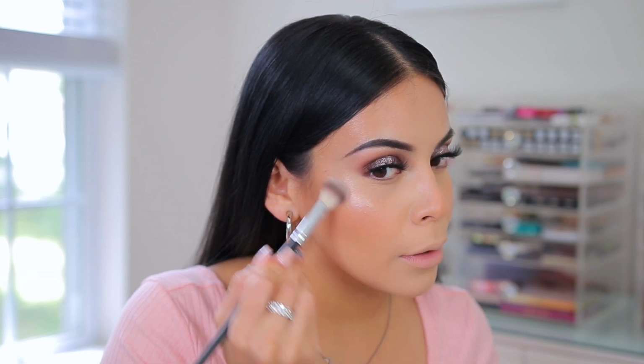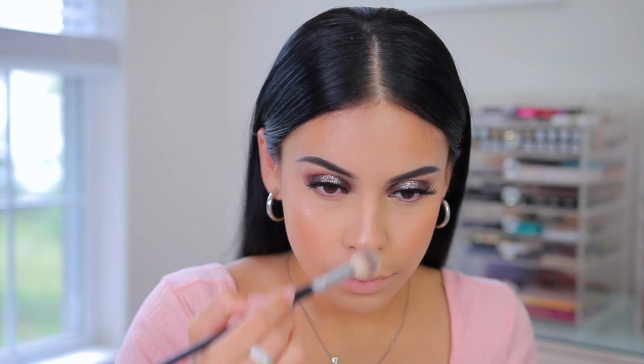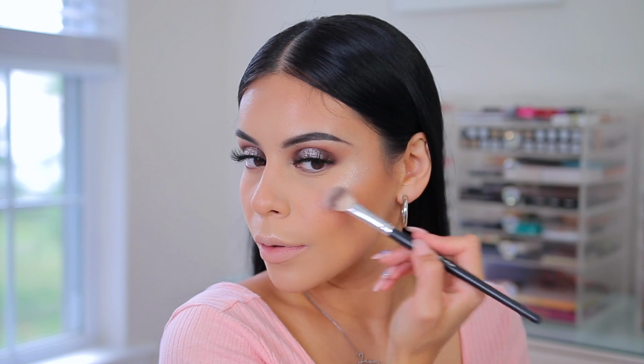Oh, it's so pretty. Look at that glow. This is pretty too, because it's intense, but it's still really smooth on the skin. It's not like chunky glitter.